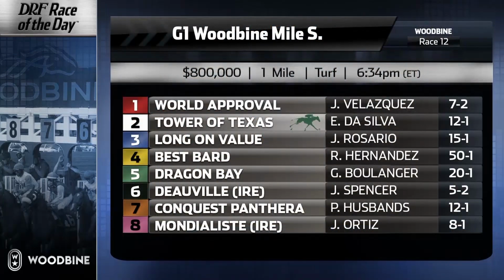Let's take a look at this field, one of 4 graded stakes races at beautiful Woodbine on Saturday, and you can access free Formulator Past Performances for the big one, the Woodbine Mile, by heading over to the Race of the Day event page on DRF.com. Download them and handicap along with us.